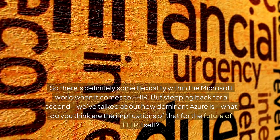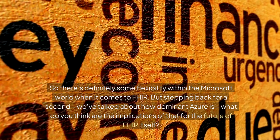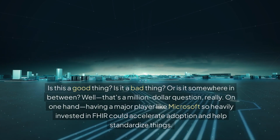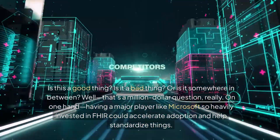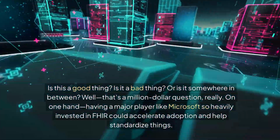Stepping back for a second, we've talked about how dominant Azure is. What do you think are the implications of that for the future of FHIR itself? Is this a good thing? Is it a bad thing? Or is it somewhere in between? Well, that's a $1 million question, really.